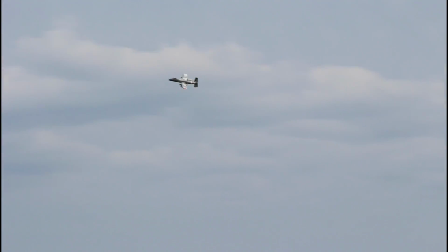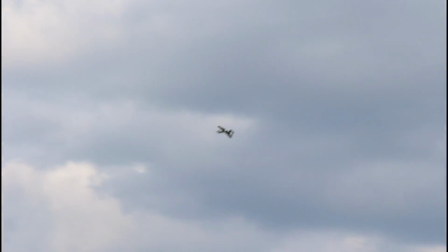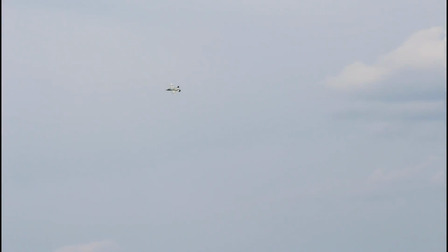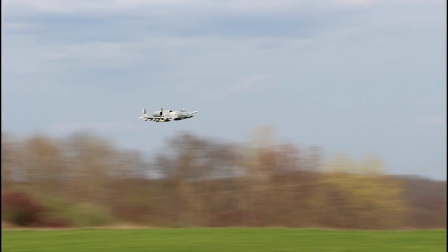And then we're going to turn safe off and finish this flight off the right way with a couple fast, low passes. We'll do a nice roll right in front of us. How's that? Okay. Love flying this. I could fly this forever. There we go. Going to roll it.